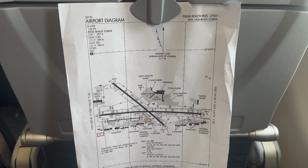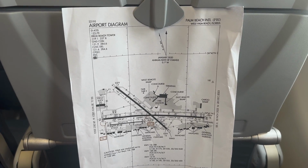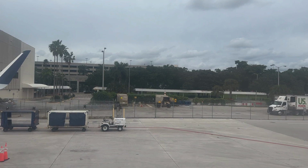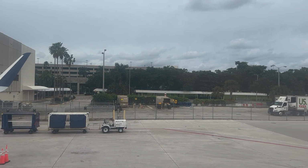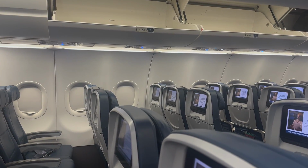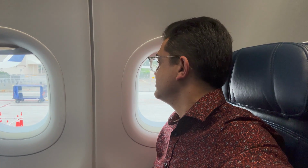And under the TV screen, which is used by most passengers to watch movies, I've attached an airport diagram. There's my IFE. Well, the real IFE, or in-flight entertainment, is the view outside, but I'm sure many of the passengers will be glued to their TV screens during the flight. They don't know what they'll be missing. It's all window views for me.